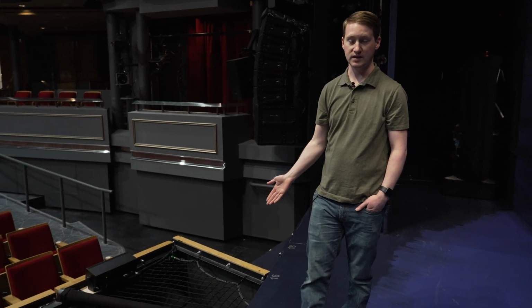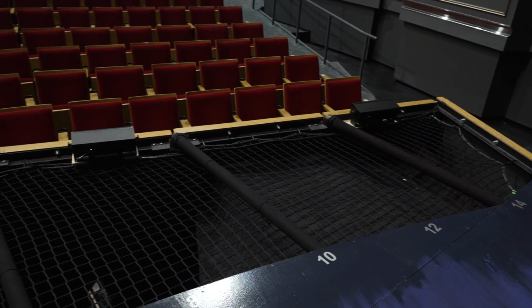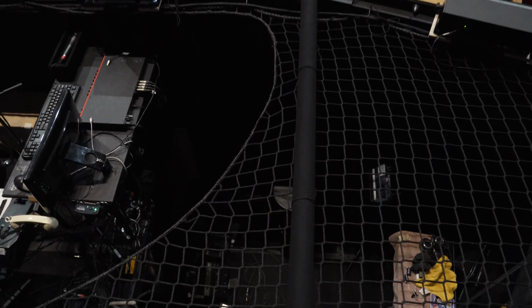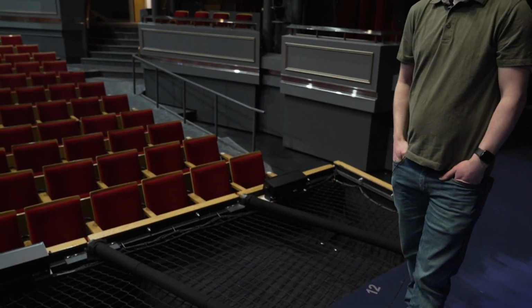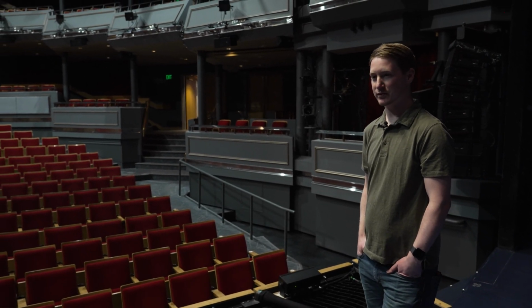Here we have the orchestra pit net installed. It's a net that protects both those people on the stage from falling in, as well as our beloved orchestra who's down below from anything that may fall on them. So it's kind of a two-way street to make sure that everyone's safe. It's an engineered net that is capable of stopping a person from falling on it. No, I have not jumped on it yet, but it does look like the sort of fun that you only want to have once.